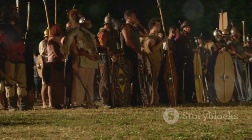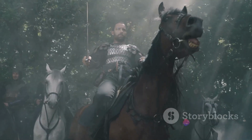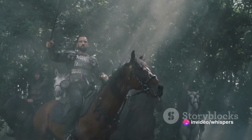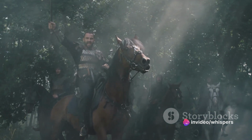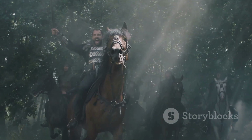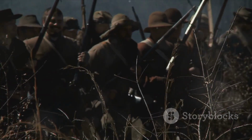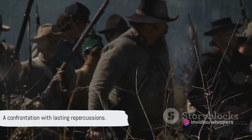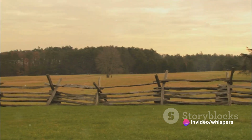Picture this, the year is 1759, and the stakes couldn't be higher. The French and Indian War is in full swing, and the British forces, under the leadership of General James Wolfe, are preparing for a decisive clash against the French on the Plains of Abraham. This wasn't just any battle. It was a confrontation that would change the course of history.